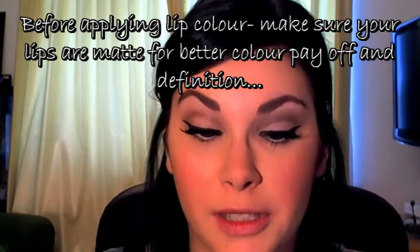Okay, so the lips. So to do this, you want to make sure your lips are dry. So don't have any lip balm or lip gloss or anything on them before you stick on the colour, because it's really going to be a strong lip look with the red lips, okay?